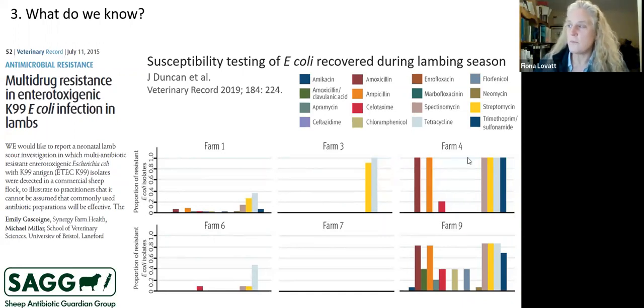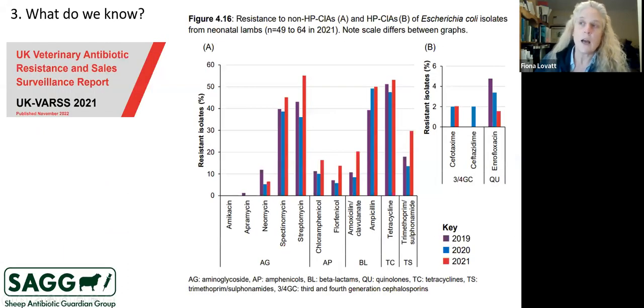Yeah, you would not want to be farm 4 or farm 9. There is very little options there, and some of these antibiotics labeled are really high priority ones for humans that we do not want to be using. Even those are not working on these sheep farms. So that's one indication of how bad things could get.